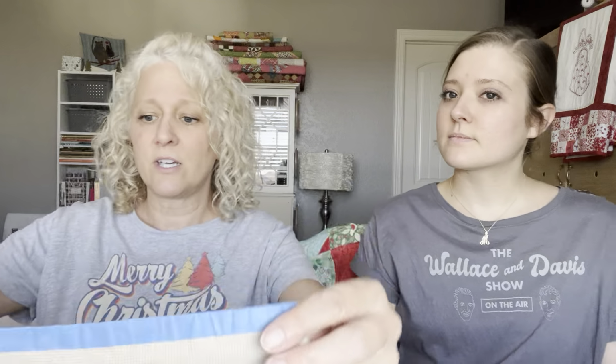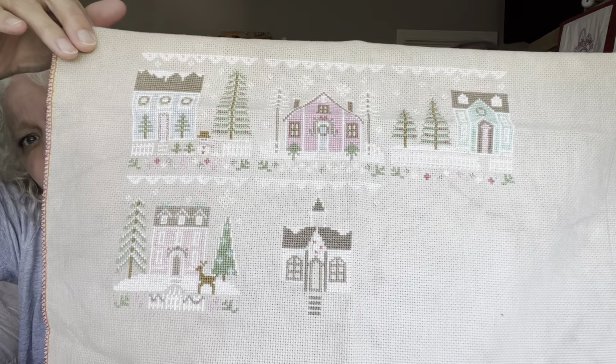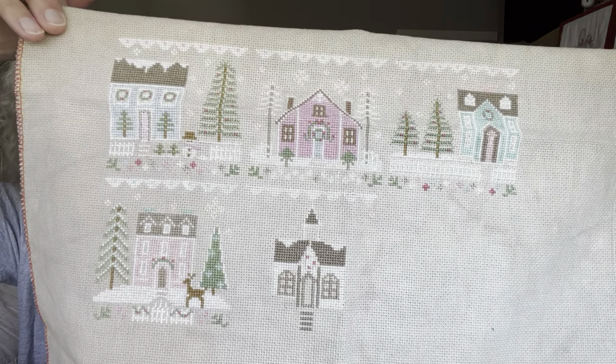I started doing this project with a couple of my friends, and one of my friends, Yvonne, finished all hers. She did hers as individual pillows, or she's going to finish them as pillows. And my other friend, Linda, is doing hers as one piece like me. So here's my progress. I have four blocks completely finished, and I'm working on that church there in the very center, and I just got tired of working on it.